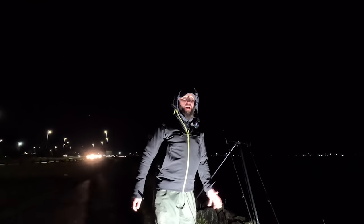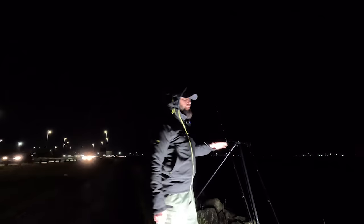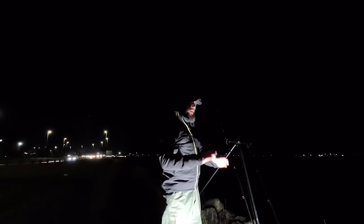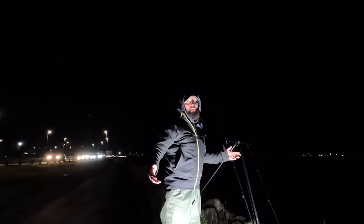Tide's running quite well now. I've got a 2-ounce ball lead on both of them. Last time I was down here, they didn't move. Now they're trotting lovely down tide, just what I want. Hopefully, they can trot into a little ravine or a little area which could hold up some Flounders.